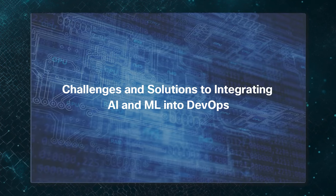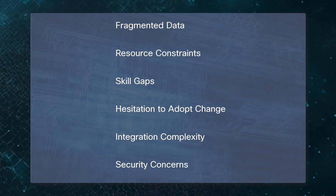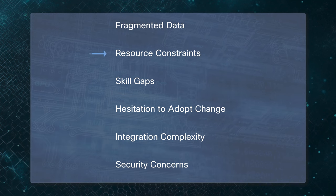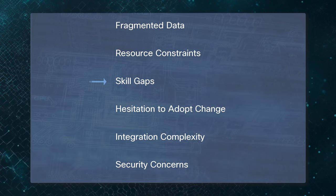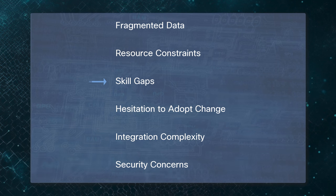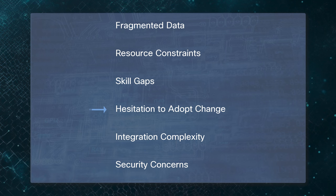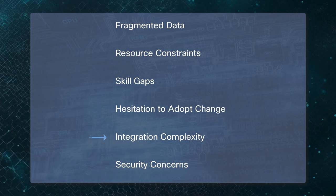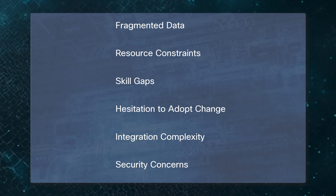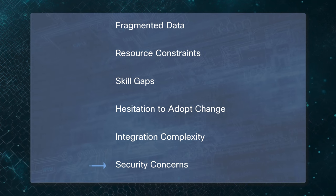Key challenges and solutions to integrating AI and ML into DevOps include: fragmented data is overcome by implementing a data governance framework and using integration tools. Resource constraints are addressed by starting with small projects and utilizing cloud-based AI services. Skill gaps are bridged by investing in training and hiring specialists. Hesitation to adopt change is mitigated through clear communication of AI benefits and providing training. Integration complexity is managed with phased integration and leveraging APIs. And security concerns are solved by ensuring compliance with security best practices and conducting regular assessments.